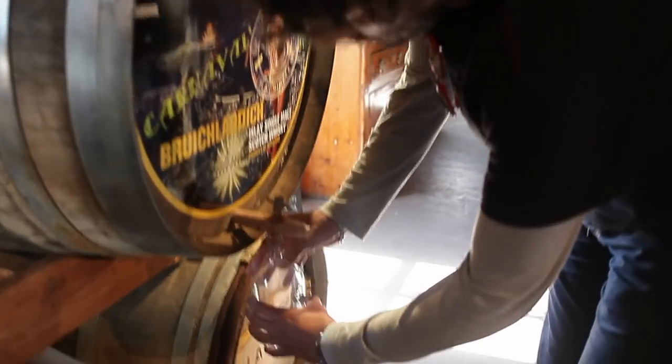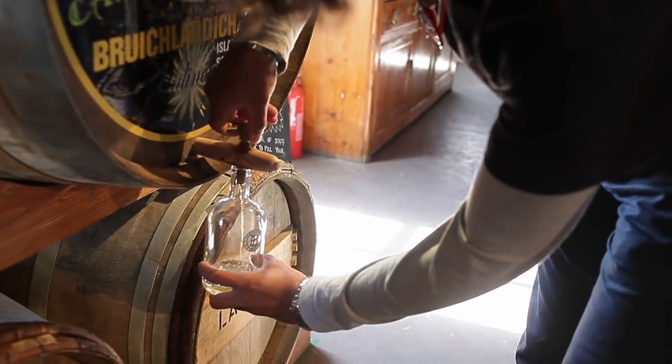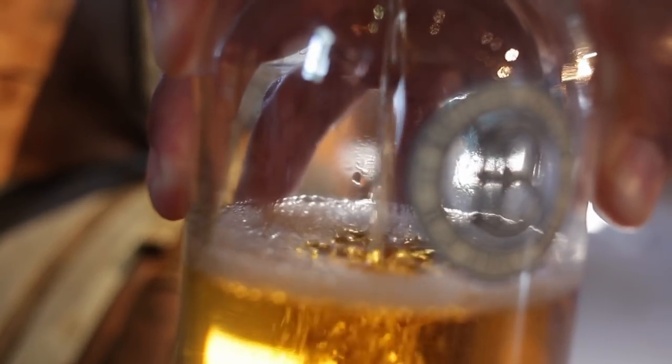The Bruichladdich team plays with a modern touch that distinguishes itself from the older designs of the other distilleries on the island. It's also there that you'll find the largest choice of bottles.